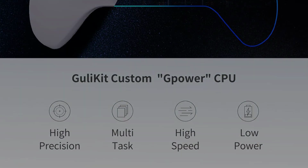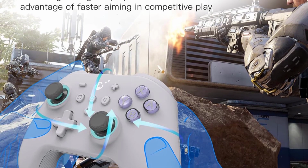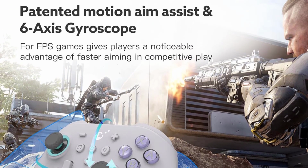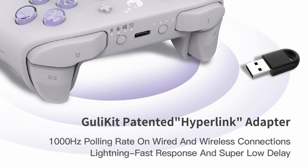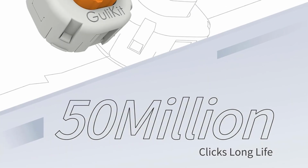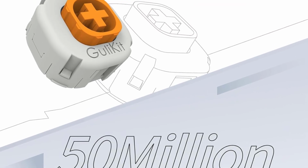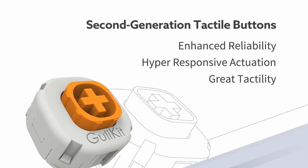There's a plug-in dongle for latency-free gaming on Windows PC, a USB-C port for wired gaming or charging, and Bluetooth 5.3. The Gulikit KK3 Max has a 950 mAh battery, slightly smaller than its predecessor. That's good for up to 24 hours, but you'll only get around a third of that with all the bells and whistles turned on. I enjoyed playing Grim Valor on Android and Doom Eternal on PC.